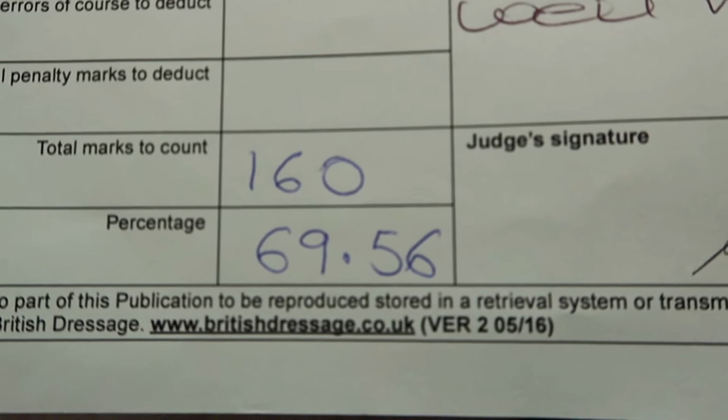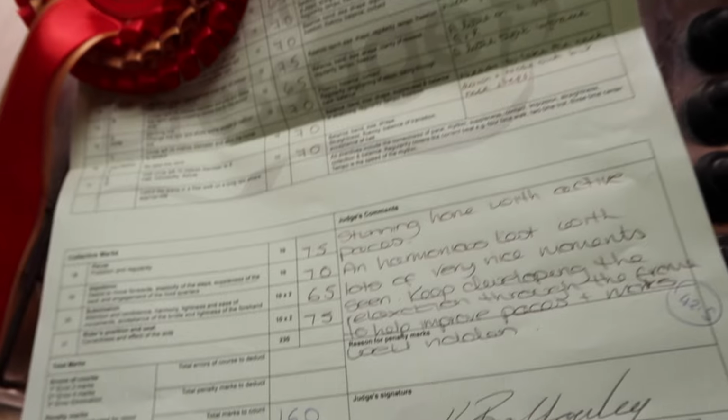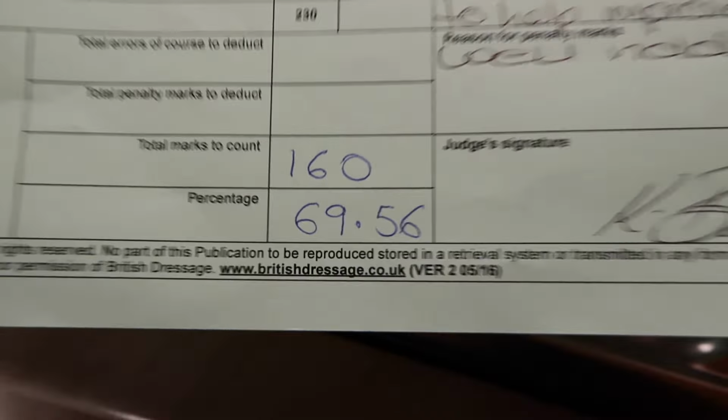A good score finally. I'm not going to show you the first score. The first score wasn't that great. Second score, very, very pleased with. You pleased, Green? Very pleased. What a good boy today.